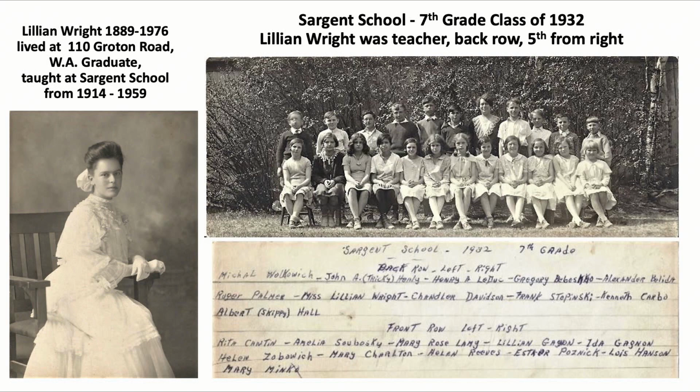His sister, Lillian Wright, also lived at 110 Groton Road. She was a Westford Academy graduate, and she taught at the Sergeant School from 1914 to 1959. She was a 5th grade teacher. Her last year, I was there in 1958 and 59. I didn't have her as a teacher, but she was one of the 2 5th grade teachers over there. She retired at the end of that year.